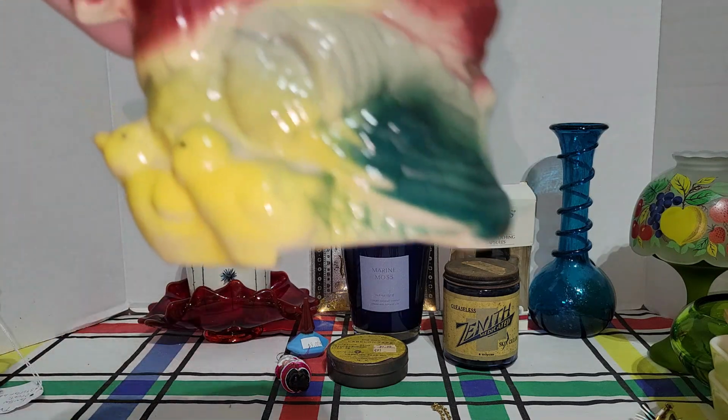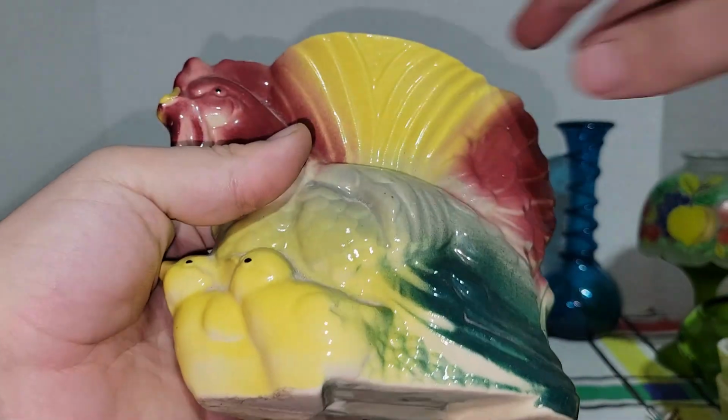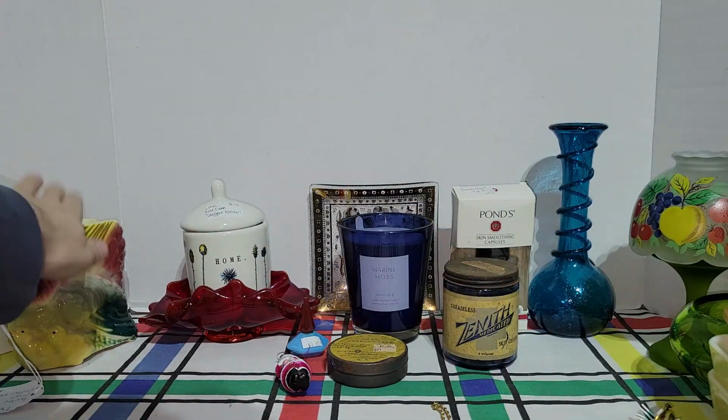So there was a booth that was 40% off. So I found this really awesome planter. It looks like a chicken/hen with her babies. Probably brushed McCoy or Royal Copley based on the feet there. So that'll definitely be coming to my sale this weekend. So be on the lookout for that.